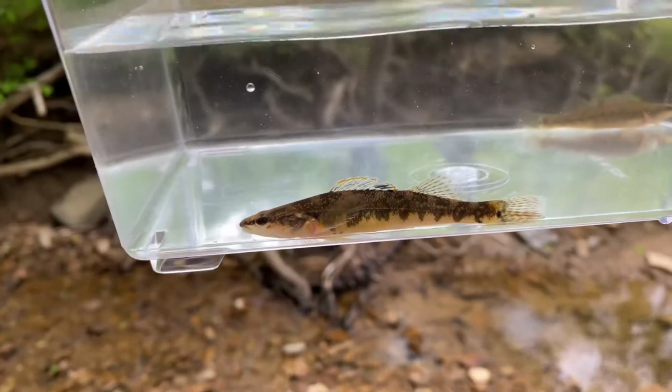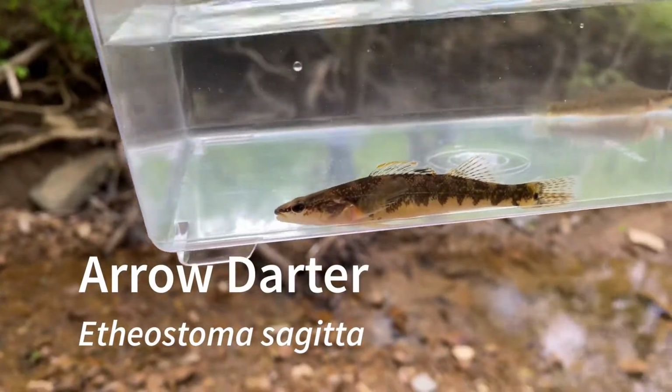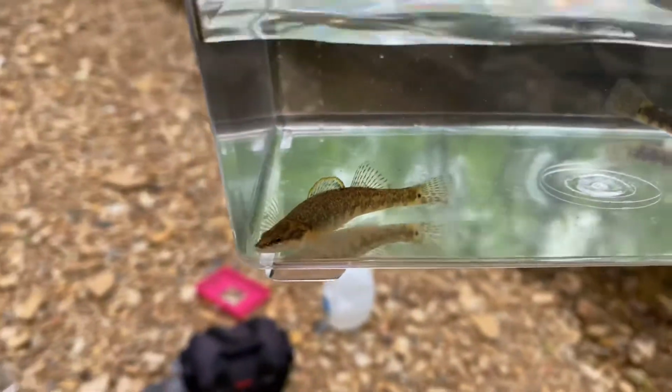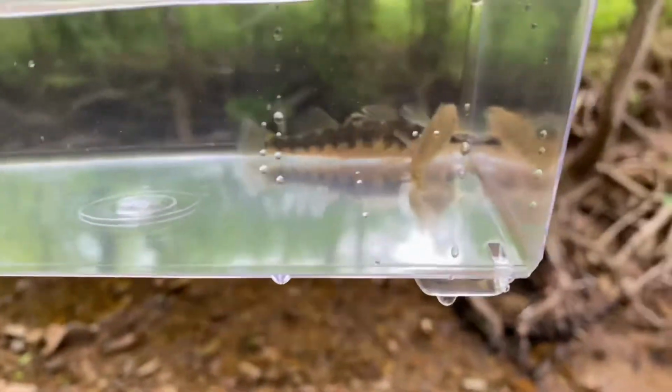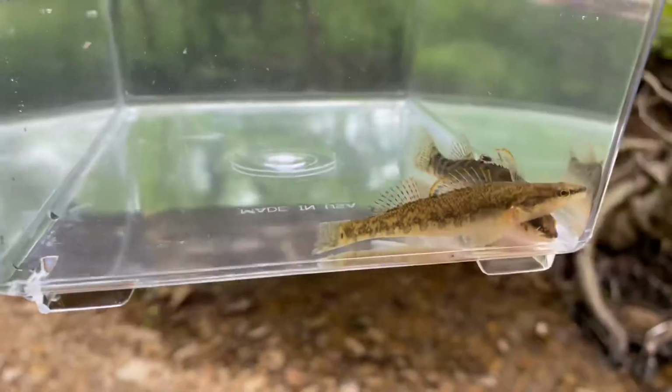Alright, and so these are arrow darters, and they get their name from their shape. But a really cool fish. There's another one right here. I'm gonna go ahead and let these go and show you the rainbow darters.